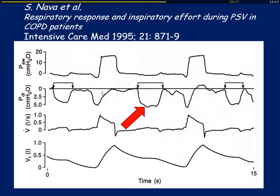When I do pressure support in a COPD patient, I have to be very careful about synchronization. And a particularly dangerous phenomenon is when we use a pressure support that is too high. If we use a pressure support too high, the tidal volume will be too big for the mechanics of the patient. It means the patient will not have time to expire before he starts the next breath.